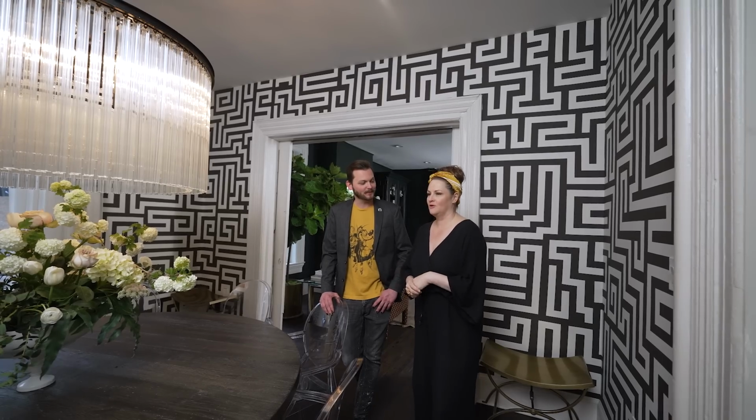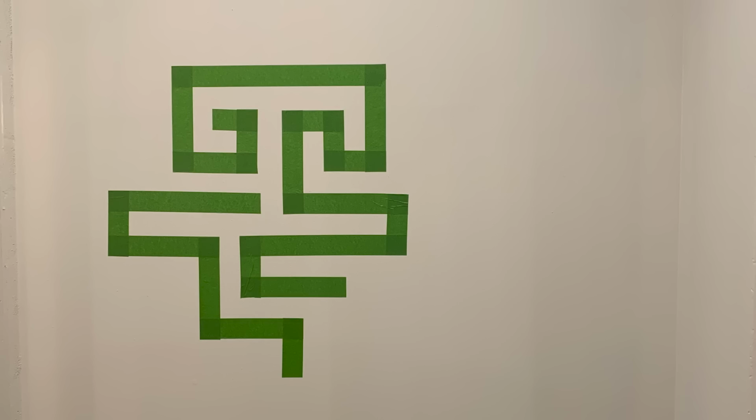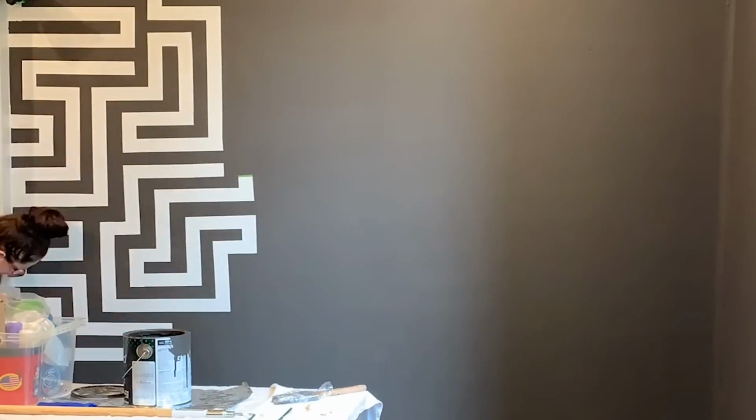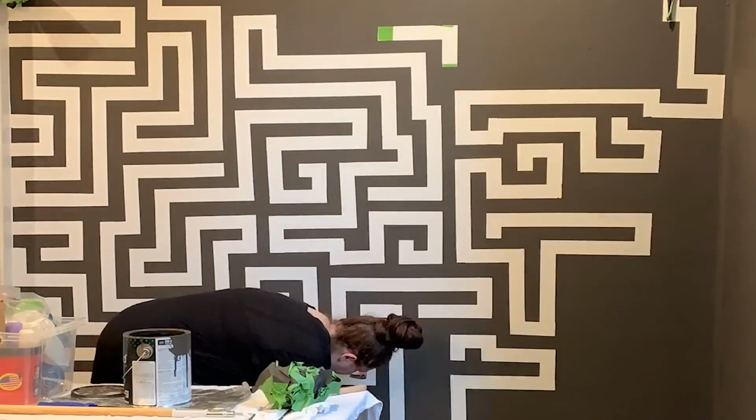And I had a whole bunch of painter's tape delivered, and I taped the pattern. And then once the pattern was finished, I painted it and peeled the tape off. And this was the result.